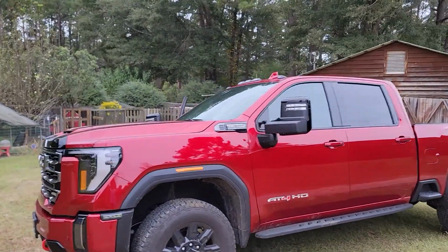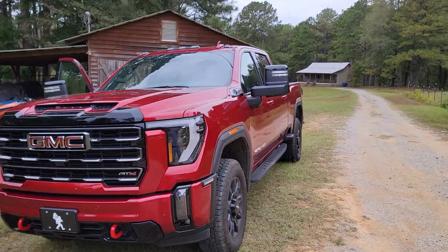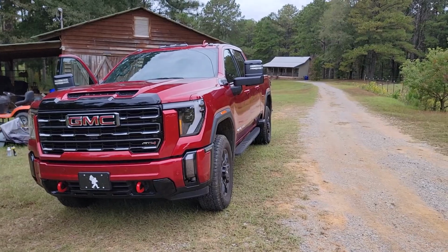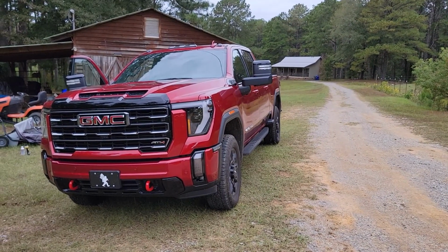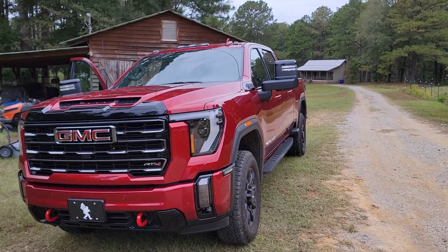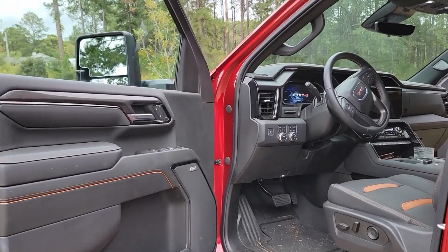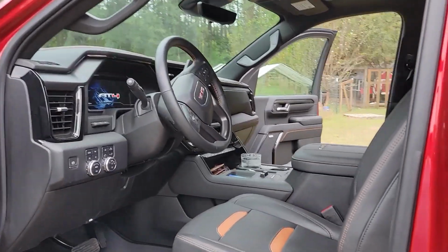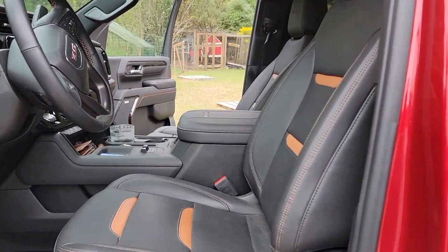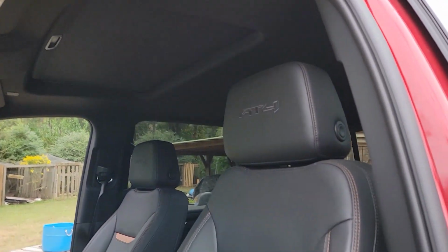The lights across the top, the front, it's just a commanding presence, if I can use that terminology, coming down the road. People just get out of your way when you're driving this truck. Now let me show you the interior real quick. It's a tad bit dirty because I don't buy trucks to just sit. I actually work with my truck, but this interior is absolutely gorgeous.